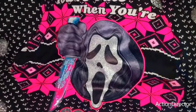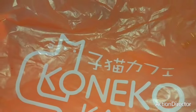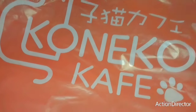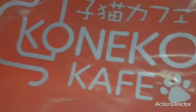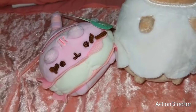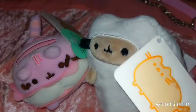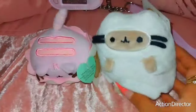Fast, medium, slow. And here's the name for the pusheen, where I got it from. I found the bag. So the store's name is Conico Cafe. Oh, and they're little minis. They're so cute, soft and squishy. This little macaron pusheen right here. They come with these cool tags. I like the tags a lot. I like this little pink one. Just gonna add these into her little collection.